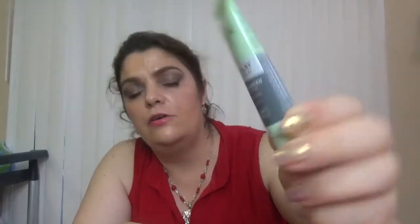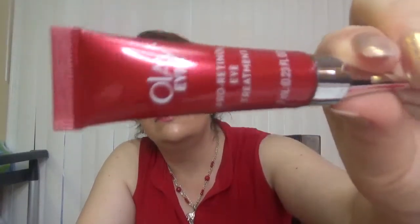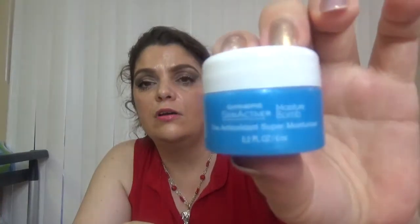Then we have L'Oreal. This one is Pure Clay Cleanser. I'm sure we got one of these in one of those Target boxes. I think so. Then we have CeraVe Moisturizing Cream. We have Olay Pro Retinol Eye Treatment. And we have Garnier Skin Active Moisture Balm. So is this one, it's a sample that comes often in boxes.